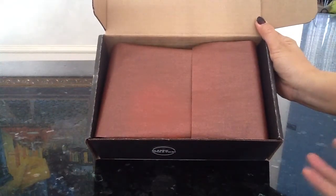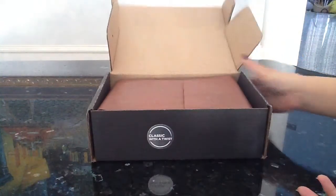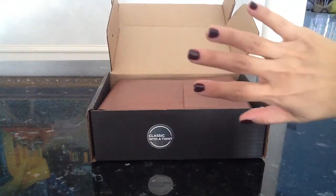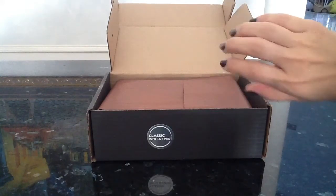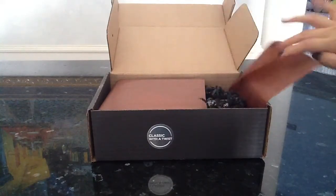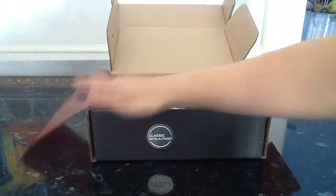It looks like it's in a bigger box than I expected because I opted for the Classic with a Twist, although I didn't really love the color. The fall color was going to be something like this, the October one. My sister really liked this color, so I thought maybe I can get it and then give it to her. But I'm surprised at how big this box is, considering.